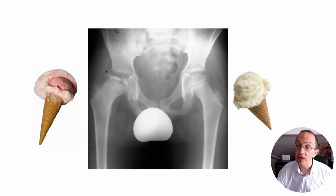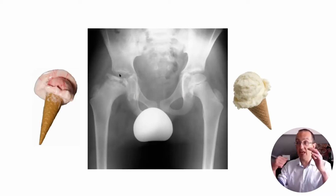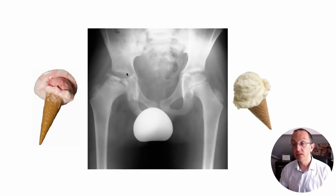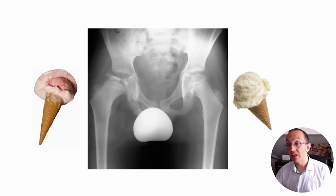And ideally, what we want is a nice round hip living in a nice socket, because that's what's going to give us the least pain and the least problems in the long term. And the less round it is, the more problems it's likely to lead to, in terms of pain and the development of early arthritis.